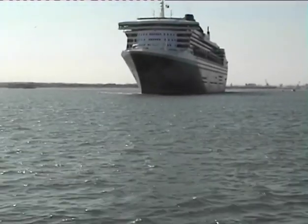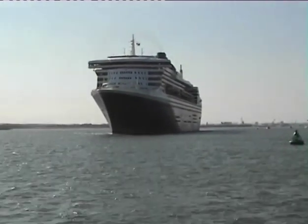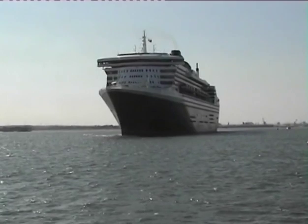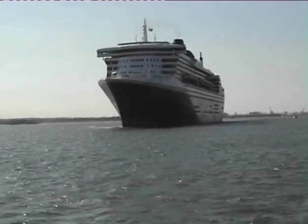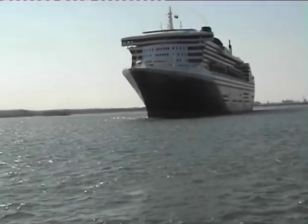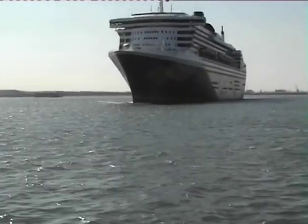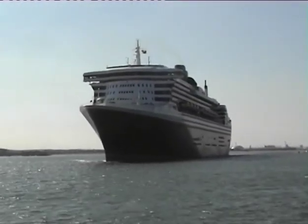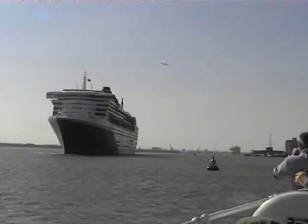Queen Mary is owned by Carnival PLC and operated by the Cunard Line. She was built by the French company Chantier de l'Atlantique. She can carry 2,620 passengers and has a crew of 1,253.